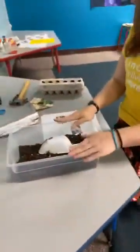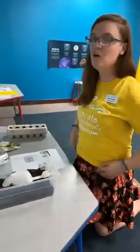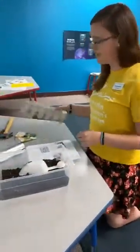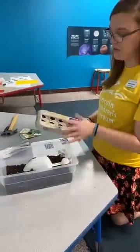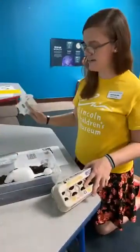And I do have a couple of activities today. So first we're going to plant some seeds. Now this is a good way that we can plant some seeds that are from plants that are native to Nebraska. We can also plant anything really. Now all you need is some soil, a cardboard egg carton, some aluminum foil, and some seeds.